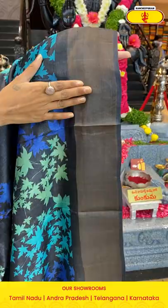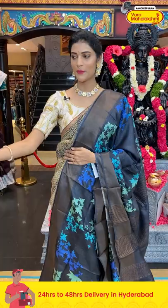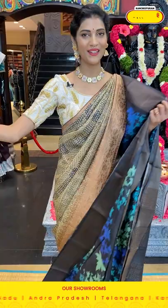This is the border for the saree, which has gold kadi. And the pallu has zari lines over it with a contrasting blouse. To buy this one, I'll give you the pricing details. So the saree item code is CW966, offer price is 6,000 rupees. It's a very pretty saree, right? I'll show you the next beautiful saree in today's episode.